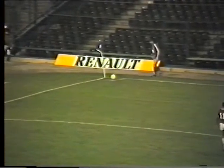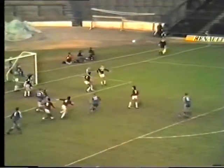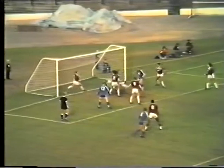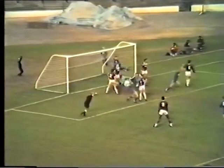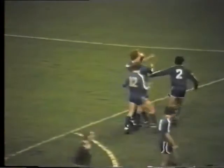So plenty of tall men on both sides in that Aston Villa area now. Rajol with a kick. Speedy up. And that's number two for Chelsea. And it's Kerry Dixon.